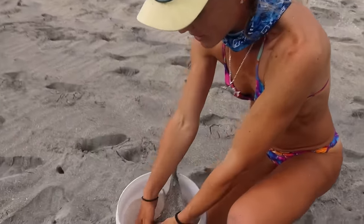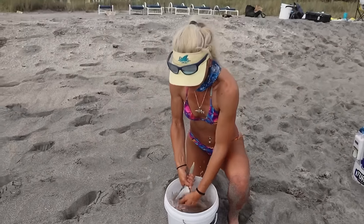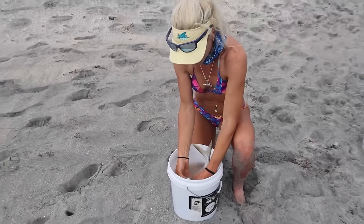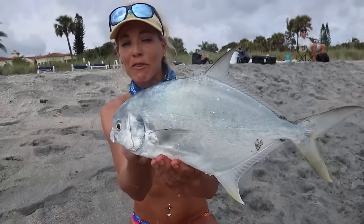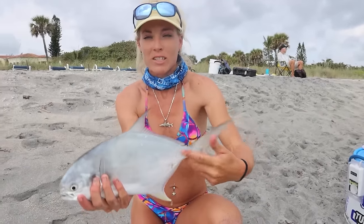Sorry, or else I'd be more excited, but I wanted to get my fish away from them fishing so close to us, and that happened. So not my fault at all, but this is a nice Pompano. I want to clean it all up so I can show you here. Check it out. Ooh, that's a nice one. That's a nice average size fish for around here, and you don't need to measure them to know that they're a keeper, that's a good fish.